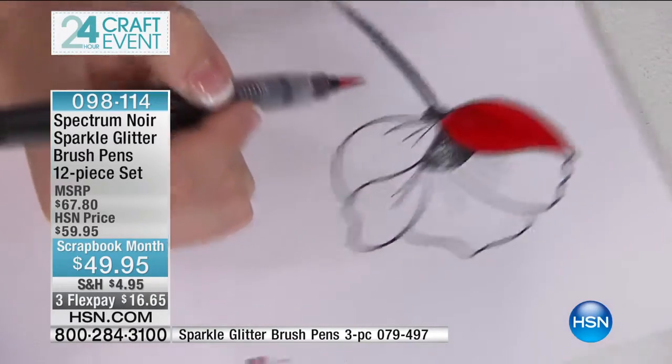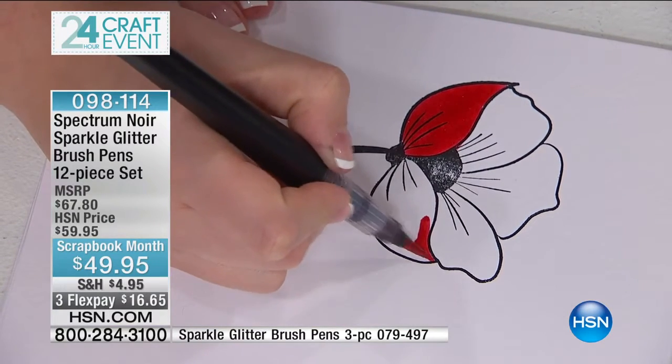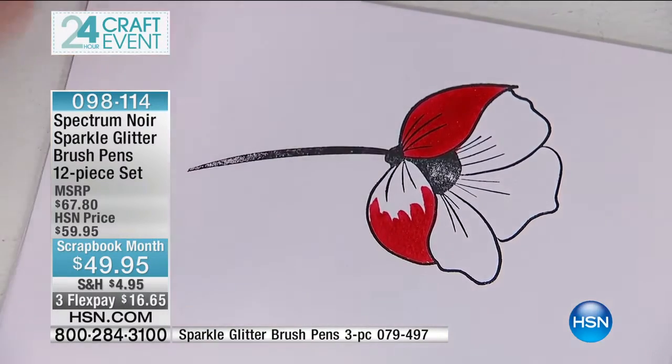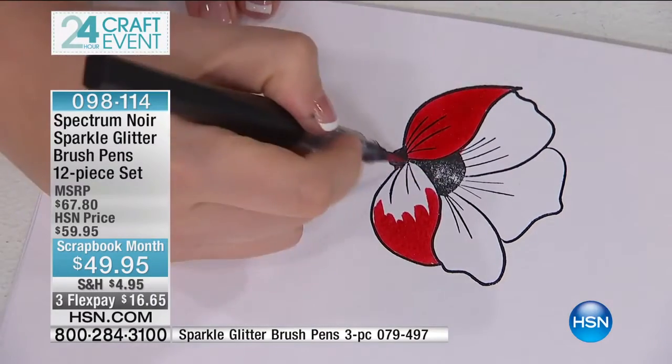Lovely. Now what I'm going to do now is just to show you how you can start and mix them, Bill. I wanted to get straight into the demo so you could understand it, and then I'll take you through a little bit more what they can do. And you'll see the sparkle will rise to the top of the color, and no matter what it is that you're coloring, it just brings whatever project it is alive.